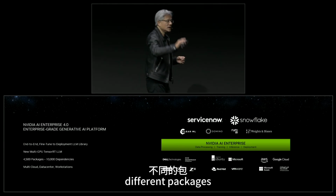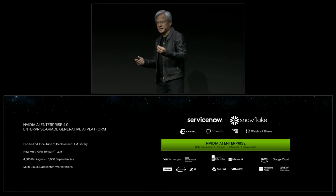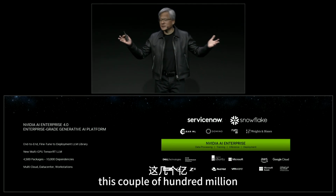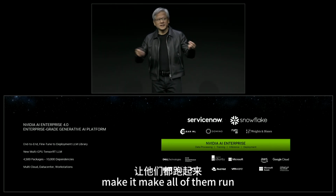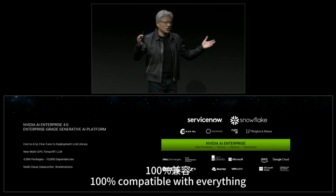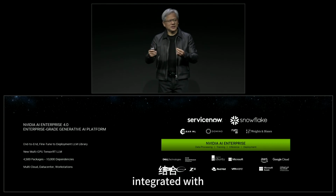there are 4,500 different packages inside NVIDIA AI Enterprise with 10,000 dependencies. This represents literally the NVIDIA 30-year body of work, starting with CUDA, all the CUDA acceleration libraries, and everything else is accelerated for the GPUs, this couple of 100 million GPUs that are all over the world, all CUDA compatible, make all of them run. It has the ability to support multi-GPU in a multi-node environment, and every single version of our GPU, 100% compatible with everything.